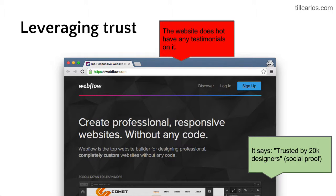However, the good things that people talk about Webflow, they are not on the website. So the website itself doesn't have social proof of real people using it. All it says is trusted by 20k designers. So this is the social proof, which might be powerful enough. But why not include some testimonials on the landing page? I think that would build even more trust here.